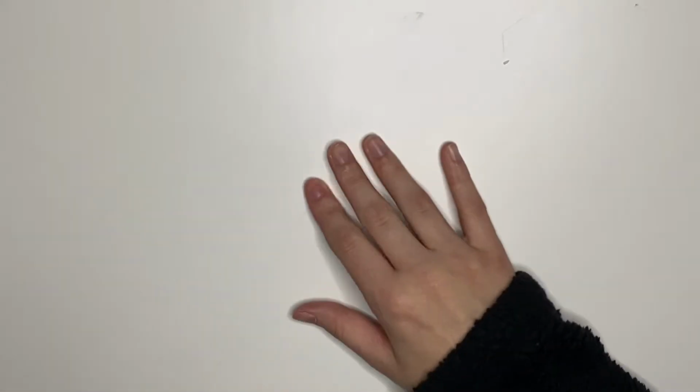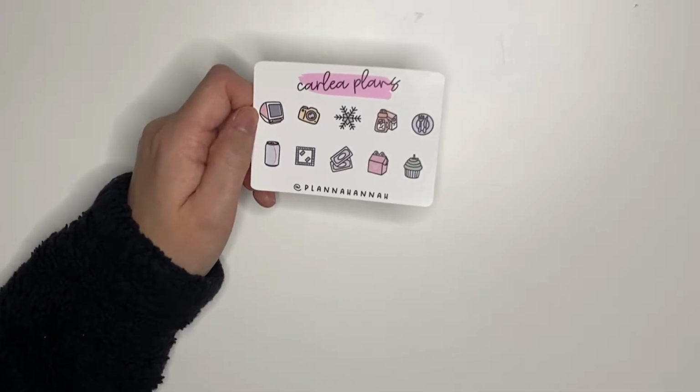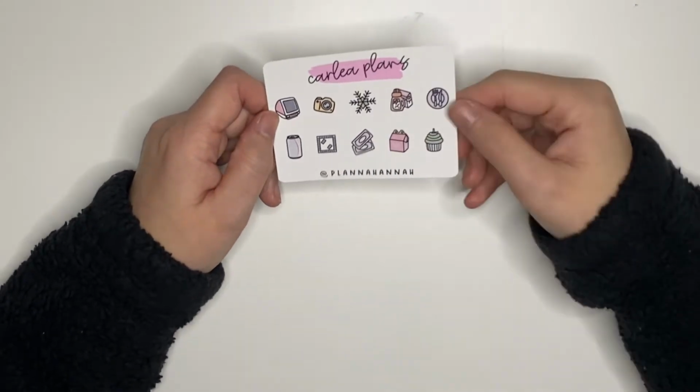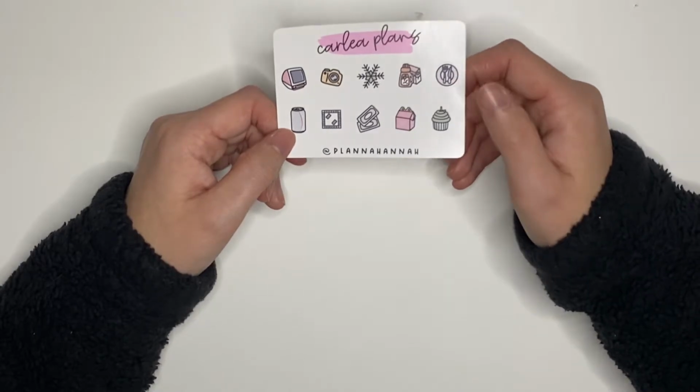And actually, she threw in one of my new freebies. So this was my old freebie. So this is going to be my new freebie starting now when you guys see this. And it is going to be this item. I'm going to take a picture of it when I'm done with this. And it is a retro computer, a camera, a snowflake, the laundry detergent, the plate and the fork, the Diet Coke, game board, money, McDonald's Happy Meal, and a cupcake. This one is in the neutral colorway. It'll come in one of her colorways at random.